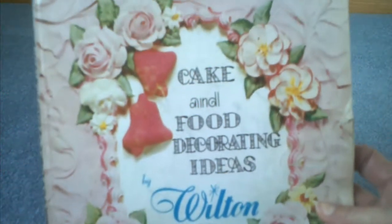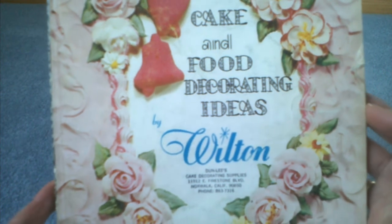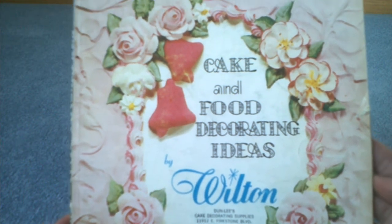Also at a garage sale, I found a couple of these Wilton cake decorating books from the 60s. My husband and I took a cake decorating class, and we often make cakes together. He's good at making the roses, and I'm good at smoothing out the frosting so we make a good team.